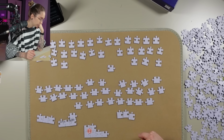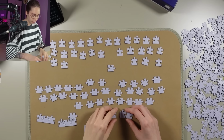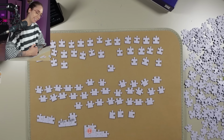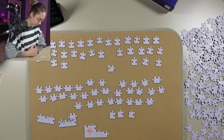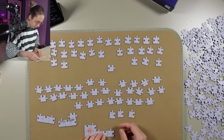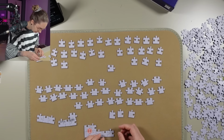Do I always take apart my puzzles when I'm done? Yeah. If it was really hard, I usually leave them for a day or two to look at it and be like, huh, I did that. But usually I just break them down immediately. And if it's a puzzle where I really like it, I might make that again someday.